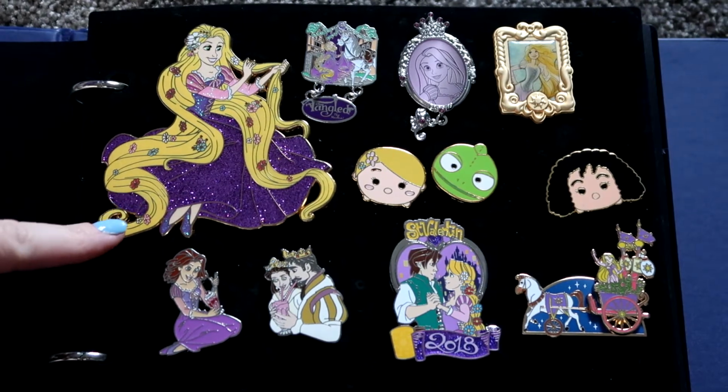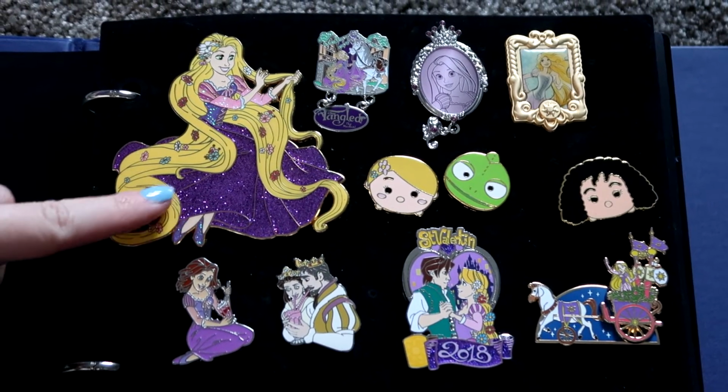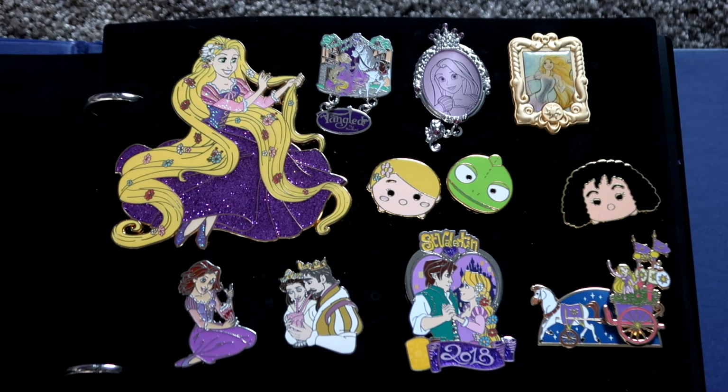This is a fantasy pin. I have no idea what the shop is that it came from. This is my first ever fantasy pin, and if you guys don't know what a fantasy pin is, it is pins designed by Disney fans or other people that are not Disney affiliated, that are not official Disney trading pins, and they cannot be traded in the parks.